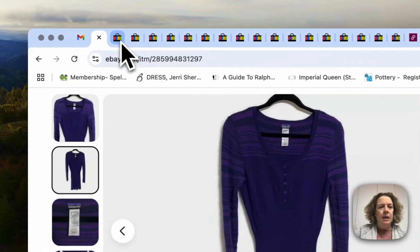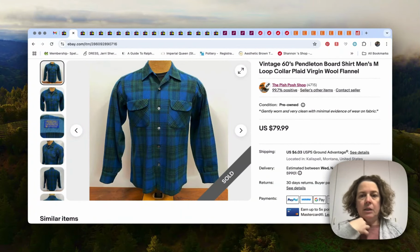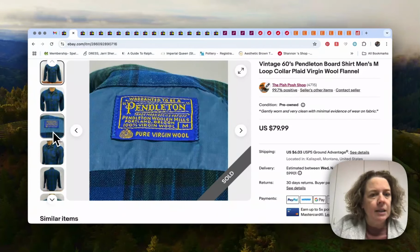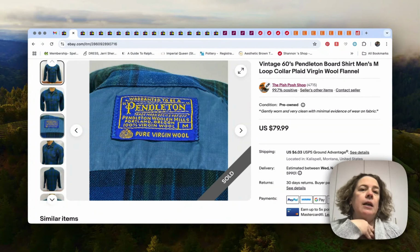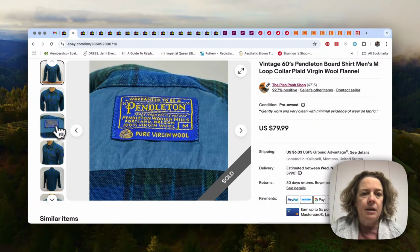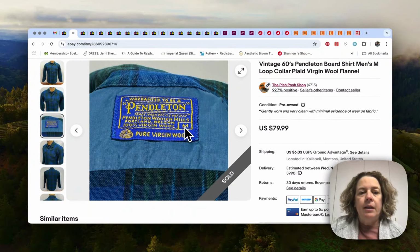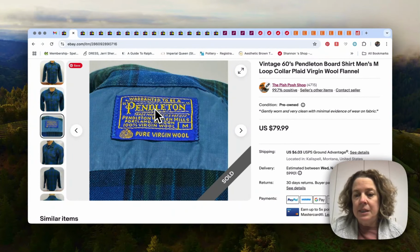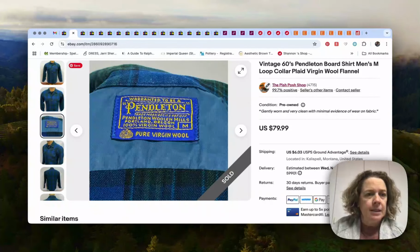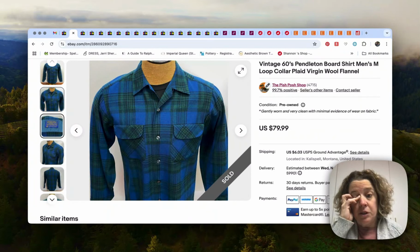I was correct. Next up is a really good sale for this Pendleton board shirt, sold for $60. Let's take a look at the label. So there are guides online for the Pendleton labels where you can figure out the date based on whether it says pure virgin wool, whether it has the wool mark symbol, the location of certain pieces of the label, and it will help you figure out how old your shirt is.